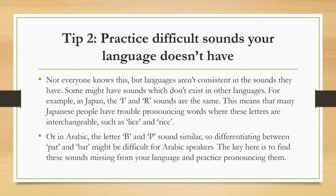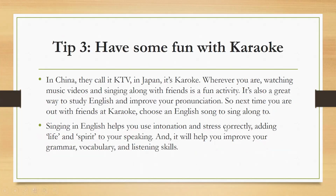But the key here is to find these sounds missing from your own language and practice pronouncing them. So find words with a lot of L and R in them and practice pronouncing them so that you overcome the challenge of L and R in Ghana.